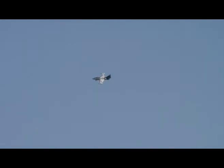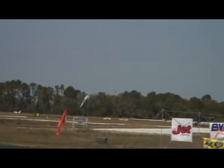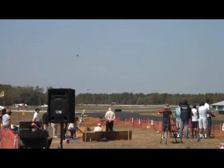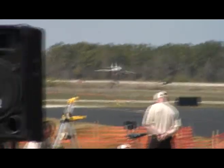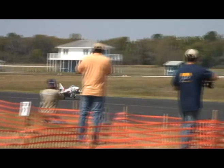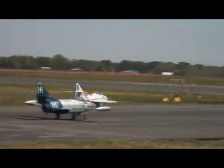Ollie will be landing the big silver and blue F9F Panther while Thomas Gleisner up above will cover for him from any ground fire. Okay, both aircraft at the threshold. And the Cougar back to base with Thomas Gleisner, and right behind him with the F9F Panther, Ollie McKenzie. This is absolutely beautiful. Let them hear your applause.